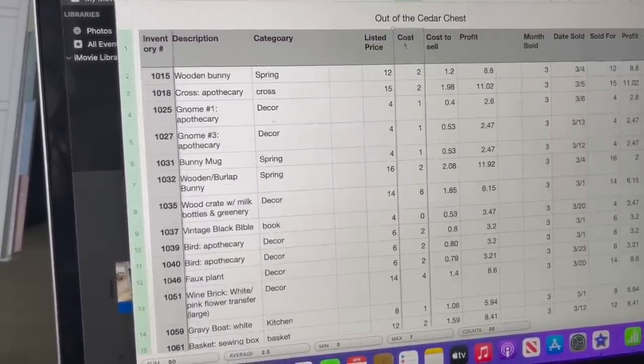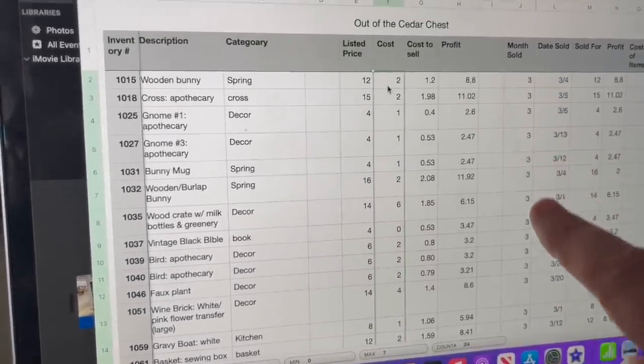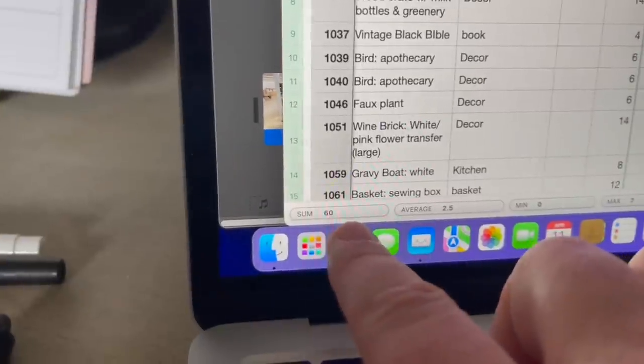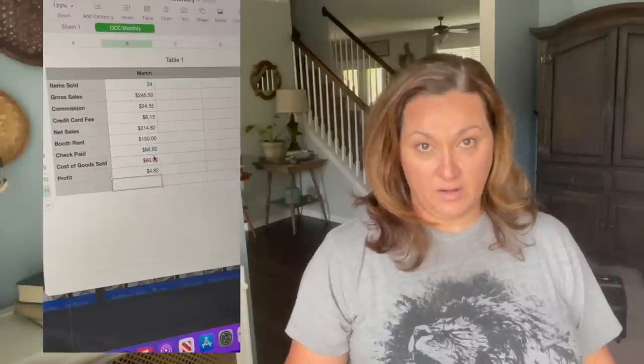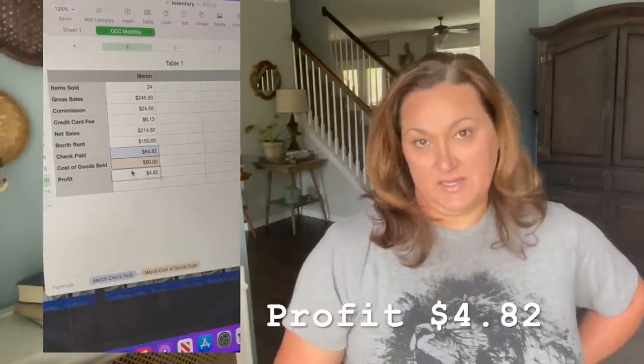Before I bring an item to the booth, I make sure that I tag it. And while I'm doing that, I put it in here so that I can remember what the cost of the item was to me. The cost of the 24 items that I sold was $60. So for a month's worth of work, I made a profit of $4.82.